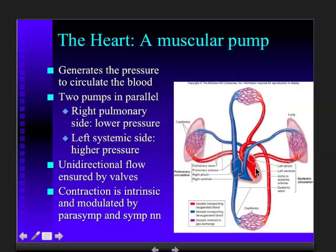We're going to see that the chambers of the heart are separated by valves, so you don't get backflow, right? Anytime you hear valves are to prevent backflow, the proper term for that is regurgitation. And the contractile activity of the heart is intrinsic.